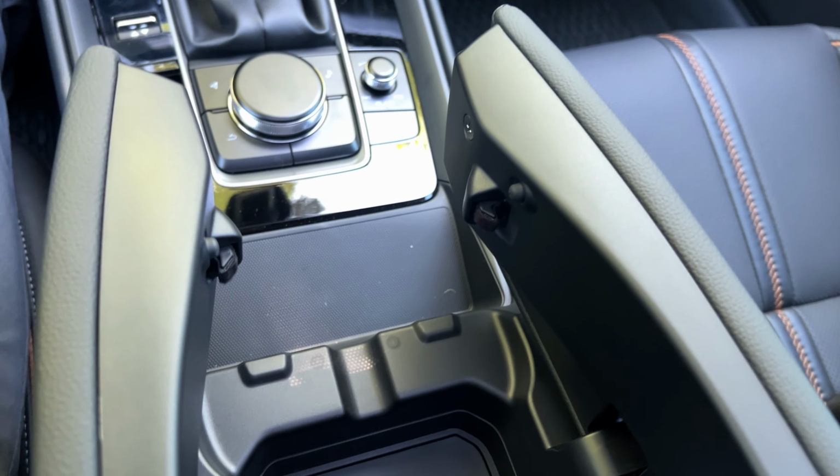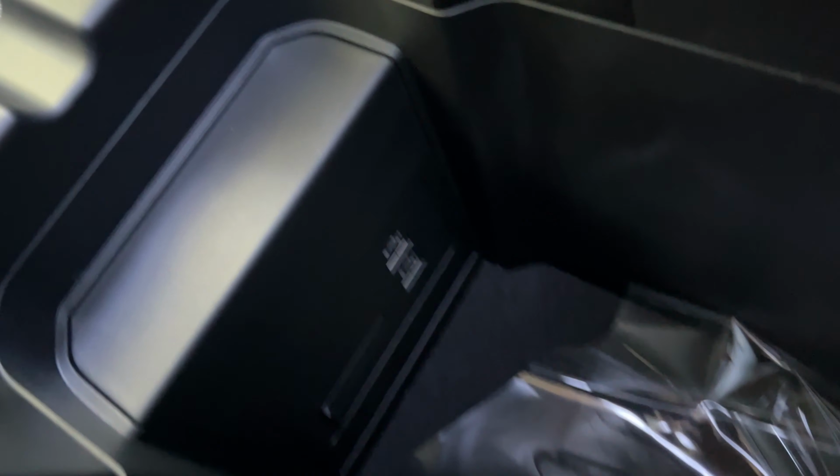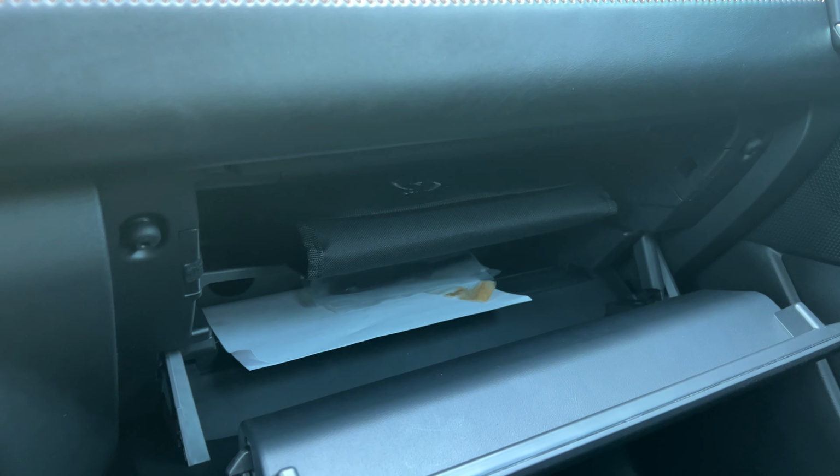Inside, the center console has suitable space for storage, as well as some connectivity ports. The glove box provides extra storage and has 2 different levels for items.